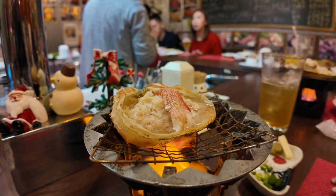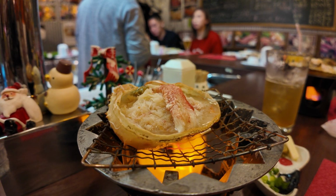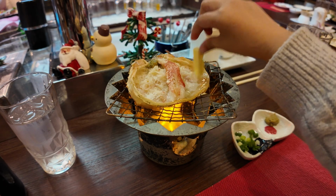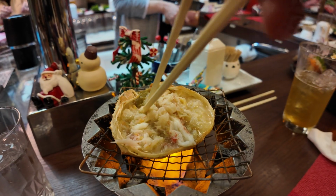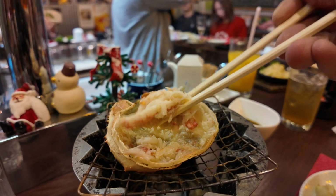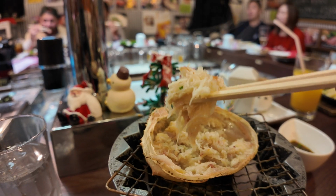So the second dish they brought out is actually the grilled snow crab that comes out in the shell, and they bring it in like a little grill with a flame, and you're supposed to wait for the water to boil, and once it boils you add the butter and the miso paste into it, and then once it's cooked then you can just dig right in. The miso paste, good. Wow, very tasty. This is so good.